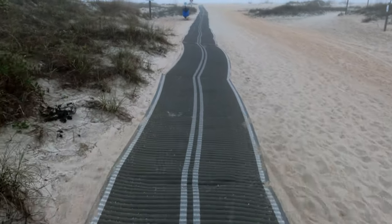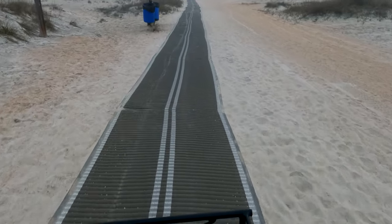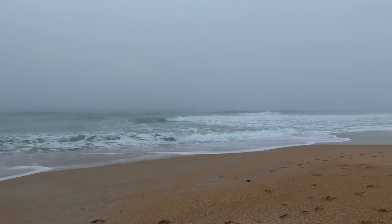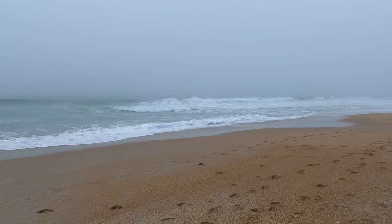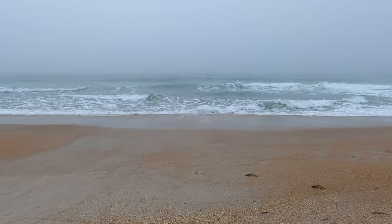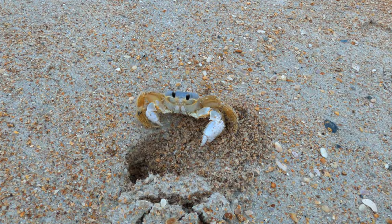Oh boy, so it is bumpy, but look at this access. It's some kind of a mat that they have put down. I don't think I'm going to get much of a sunrise this morning, but I will have a beautiful, quiet drive along this beach. It's very easy access. I'm just amazed at the access from the campsite to the beach shore.